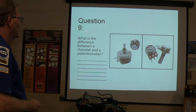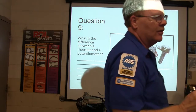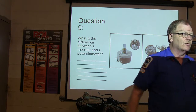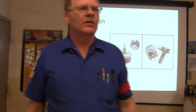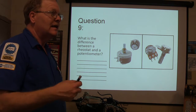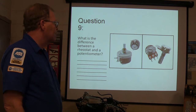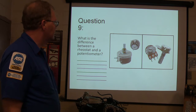Question 9. What's the difference between a rheostat and a potentiometer? This is a question you're going to have to write out the answer to now. I'm not giving you four quadrants of the clock where you could say, yay, this is what it is. No guessing on this one. You got to have the right answer. And some of you will probably have to read the answers back that the other person wrote. This is a rheostat, this is a potentiometer.